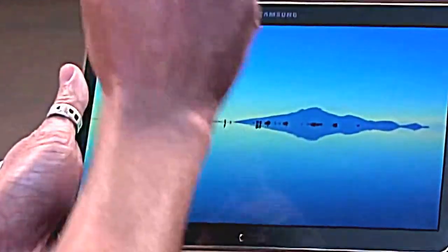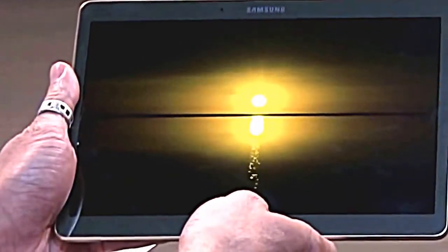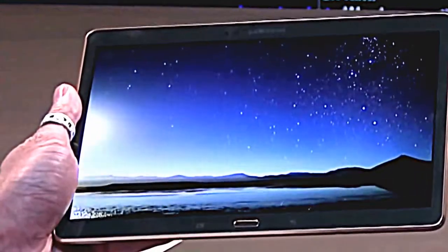2.1 megapixel front-facing camera right there. 7,900 milliamp hour battery. It is Wi-Fi 802.11 AC compatible, so that's good. It does have the biometric fingerprint scanner.